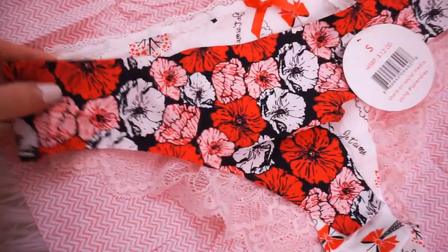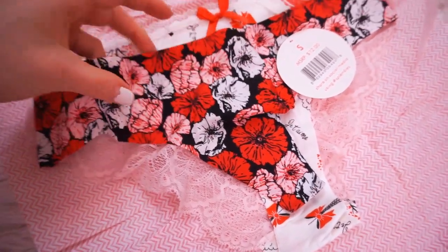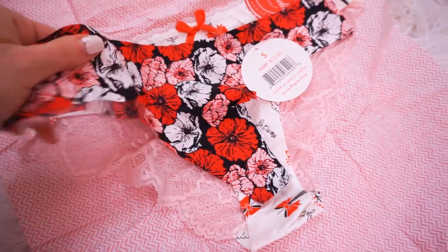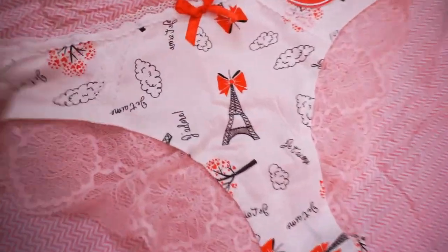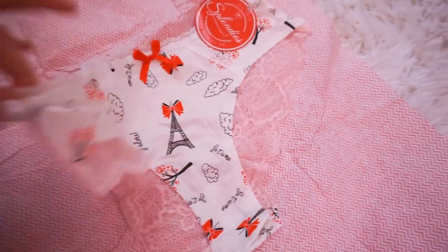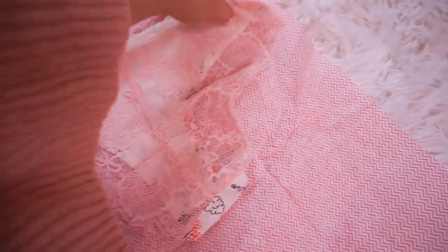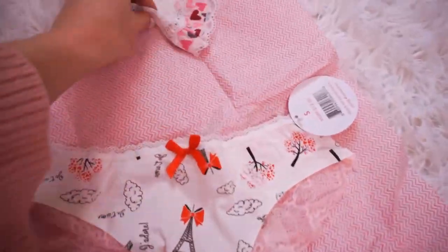I really like the pretty floral print on it. This is like that stretchy kind of spandex material. Really nice, silky, soft, and comfortable. And ooh, this is cute. Little Eiffel Tower, clouds, a nice bow. And yeah, a cheeky back. So cute. I love cheeky backs. They're one of my favorites. So yay, this is so cute.